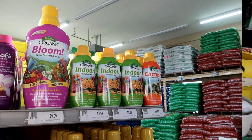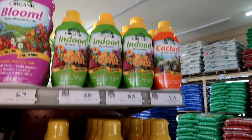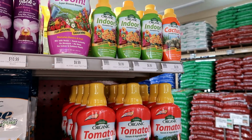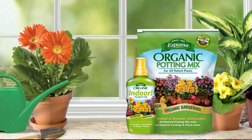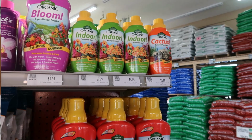And I found something else new, these Espoma liquid fertilizers we have for houseplants, cactus, and tomatoes this year. I actually really like these products. I had a free sample a couple years ago and all my plants did really well with the, I think it was either the bloom or the grow one, but I'm excited to try these out too. Plus, they're really easy to use. You just mix like half a capful with some water and then water your plants.